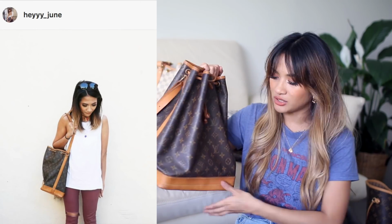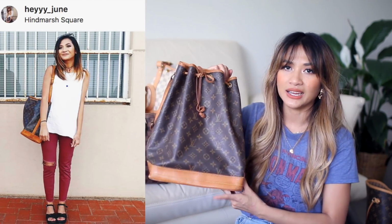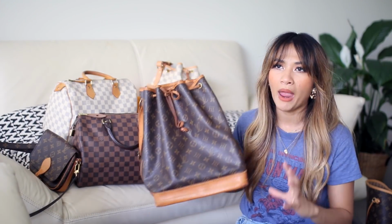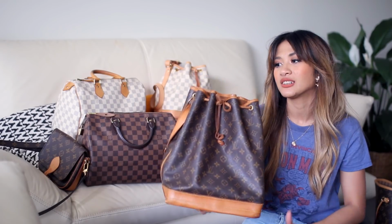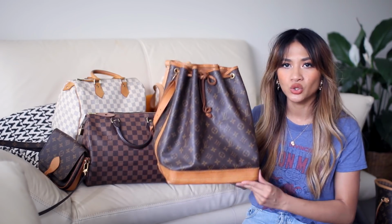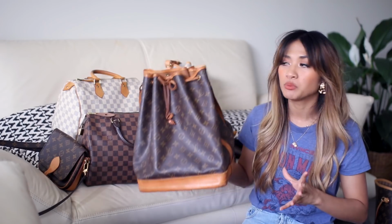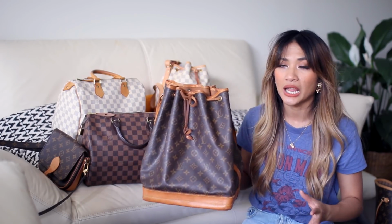I love how dark the caramel of the patina is. I reach for this quite frequently because I think that when you have an older, more vintage bag, it takes something that's a little bit more loud and outspoken, like a Louis Vuitton print, and makes it a little bit more modest, in my opinion. And it's a testament to how amazing the quality of these bags can be, and how they can really stand the test of time.